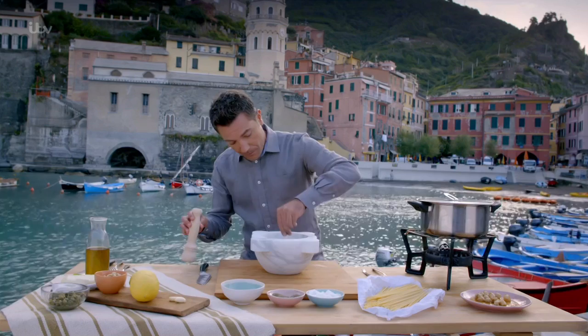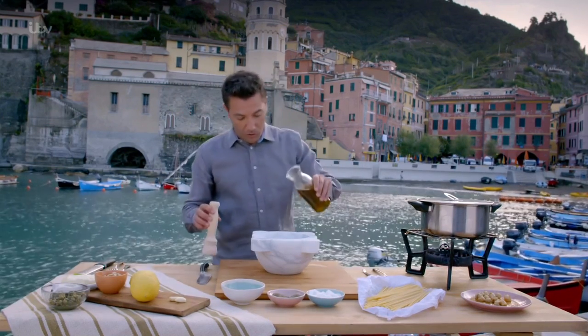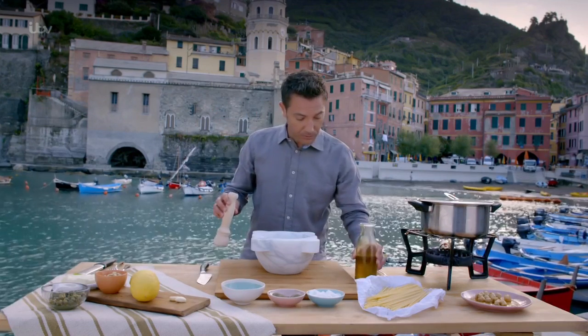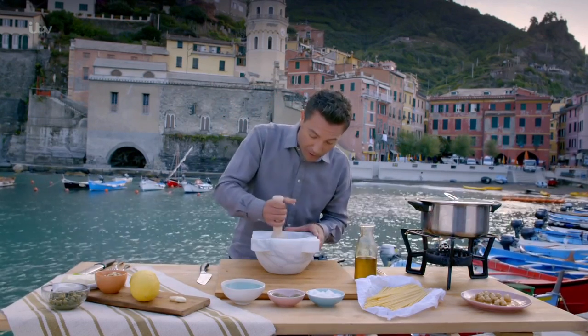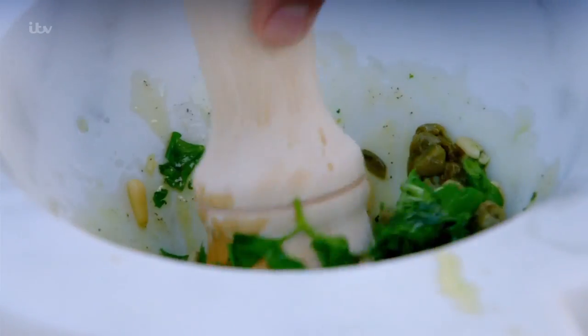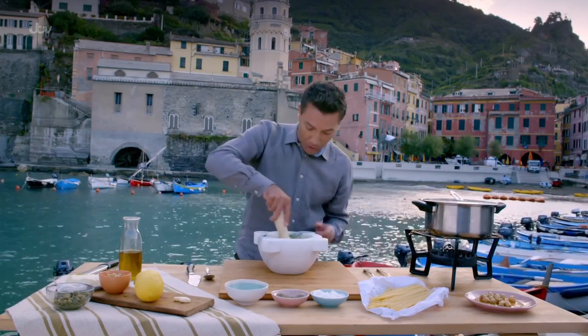Once you've got that, we're going to put a little bit of salt and pepper. And then I'm going to start to add a little extra virgin olive oil. Like this. Now the only thing you've got to do, bang, bang, bang, bang, bang, mash everything together. This is exactly the way I want it to look, nice and coarse.